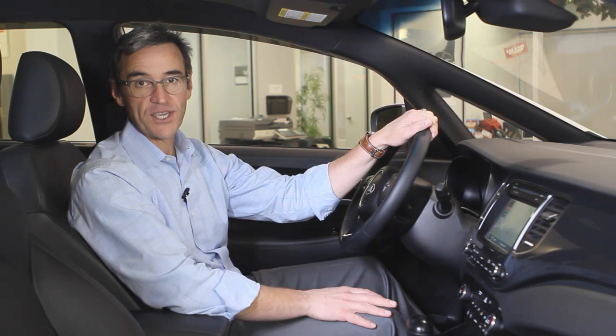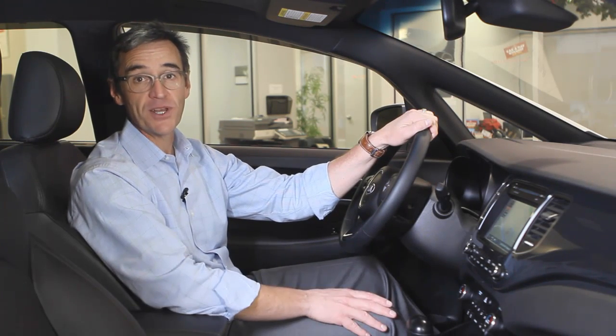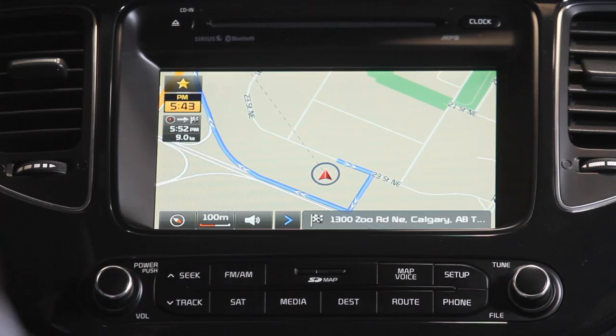You know, more and more of our Kia vehicles are coming equipped with navigation units. So I'm going to take a couple of minutes and show you a few of the features that are my favorites that I enjoy using. The first thing I like is the presentation of the map that's on the screen while you're driving, so you always know where you're located.